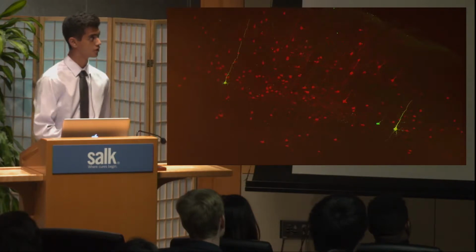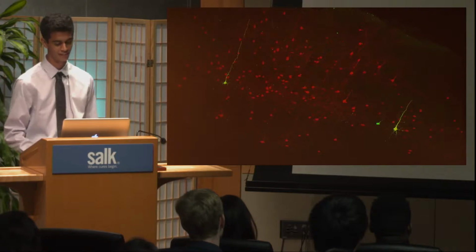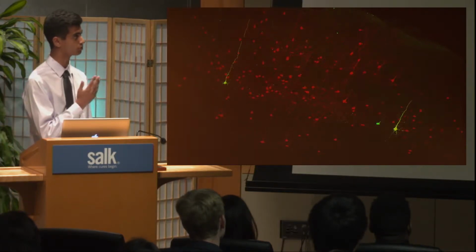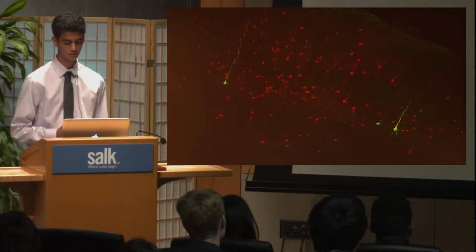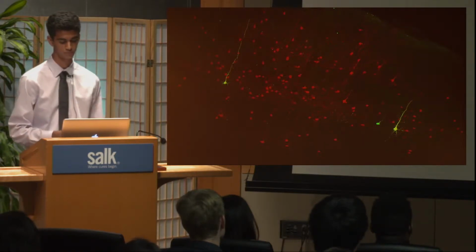This is an image of visual cortex, and the three cells that look green are not actually all green. The two outermost cells are the starter cells, the ones infected with both rabies and the helper viruses. The one in the middle was only infected with the helper virus. All the red cells that you're seeing are the cells that are monosynaptically connected to both those two starter cells.